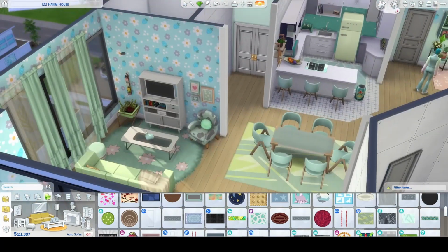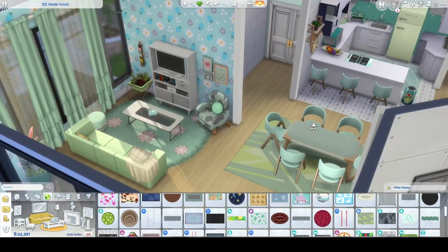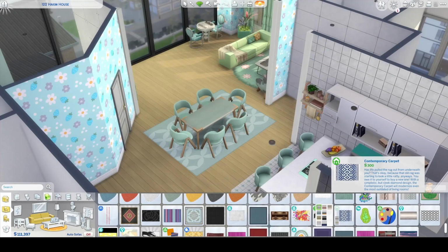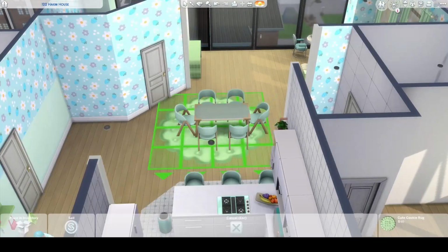And I am trying to find the perfect rug for the dining table here. I wanted to at least have the illusion that the dining area had its own designated space. I did end up using a lot of rugs in this apartment.